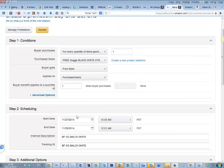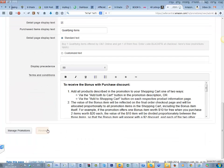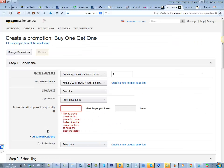Buy one qualifying item offer. It's not qualifying item, it's purchased item display text. Qualifying item. Let's review that. The purchase threshold for a promotion cannot be less than the number of items to which the discount applies. The number of items the discount applies for, for every quantity of items purchased. So if they purchase one item, the buyer gets one free item.